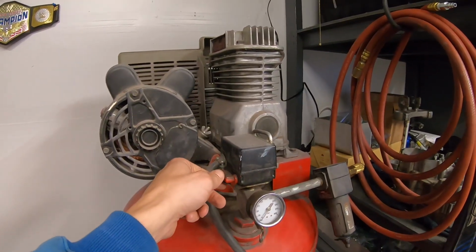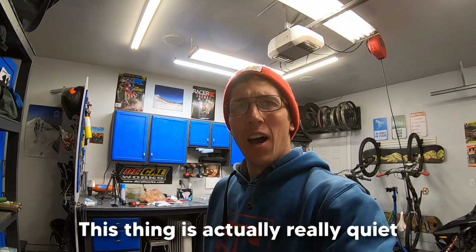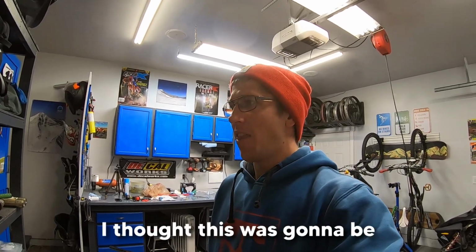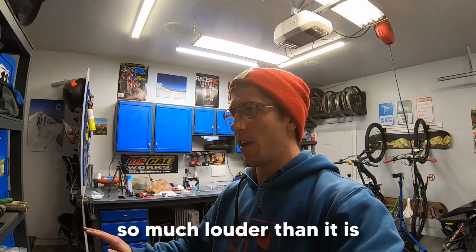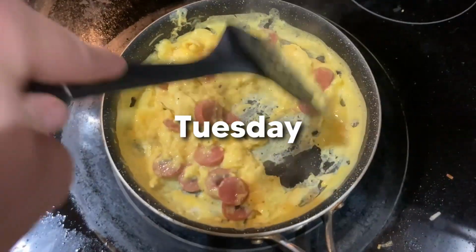This thing's actually really quiet. I'm very impressed. I thought this was gonna be so much louder than it is. Oh my God, it works. Let's go. The blast setup is almost complete.